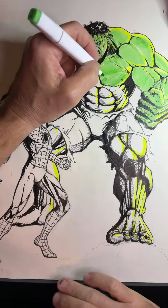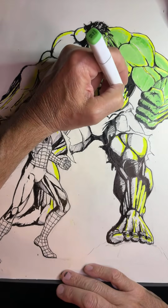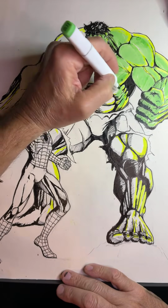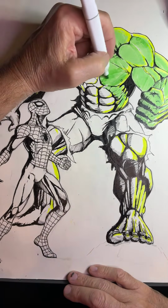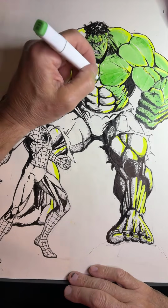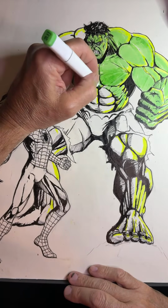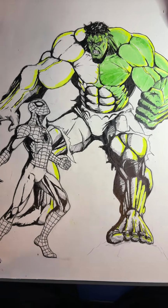So now I'm just getting a light tone of green down, bringing it up to and blending it a little bit with the highlights. There we go. It's a good place to take a break and check out the community.